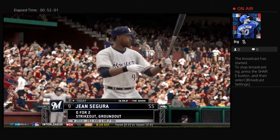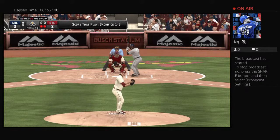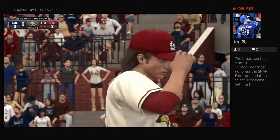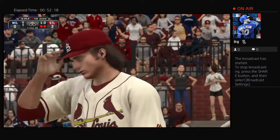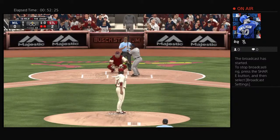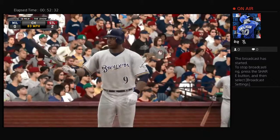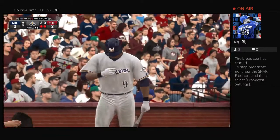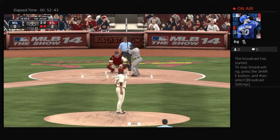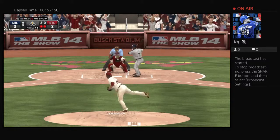Gene Segura will dig in for the third time now. He's struck out and bounced out in his first two trips. First pitch fastball off the plate there, and it's ball one. Come on, Blue, that's a strike. Let's go. And he falls behind now, 2-0. With two outs and a base open, I don't think he's going to see anything here the rest of the at-bat. And that's over, 2-1.